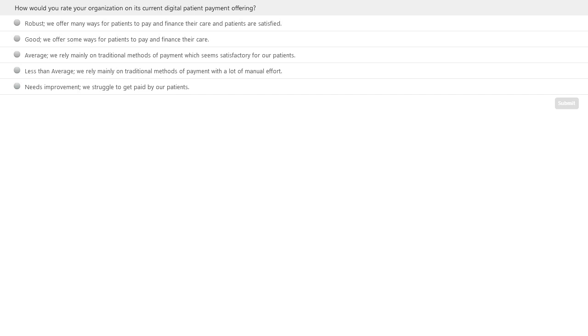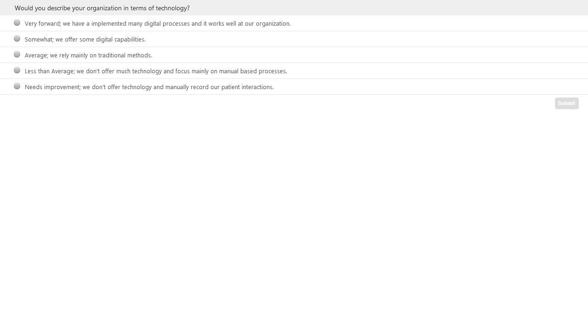For poll question number 2, how would you describe your organization in terms of technology? Very forward, we have implemented many digital processes and it works well at our organization. Somewhat, we offer some digital capabilities. Average, we rely mainly on traditional methods. Less than average, we don't offer much technology and focus mainly on manual-based processes. Needs improvement, we don't offer technology and manually record our patient interactions. Again, I'll give you a few seconds here to answer, and then we'll move to the next poll.